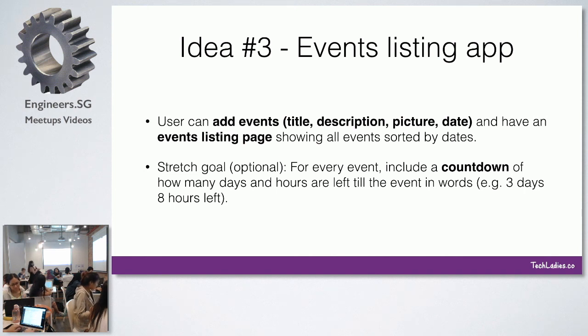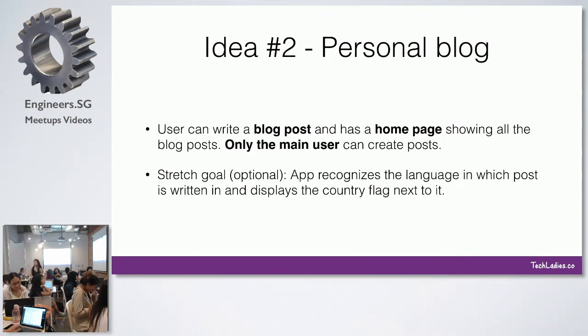Okay, get the hang of it? Okay, let's just do the second one anyway. Maybe I should stand here. All of you should be experts for this one because that's sort of like what we went through earlier.